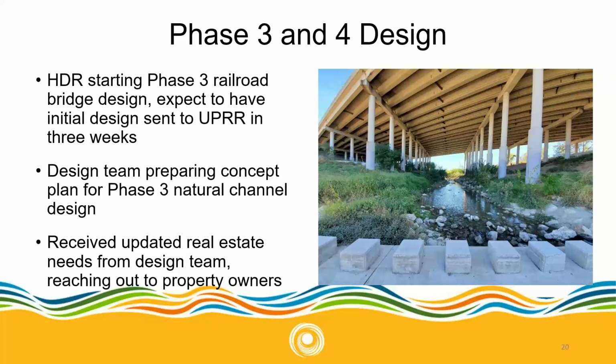We received this week the updated real estate needs from the design team. Now that we've gotten a little further along in design, we have a better sense of what property we're going to be needing for both phase 3 and phase 4. Now that we've received those needs, we are reaching out to the property owners and sending those to them to get some of those real estate transactions started.